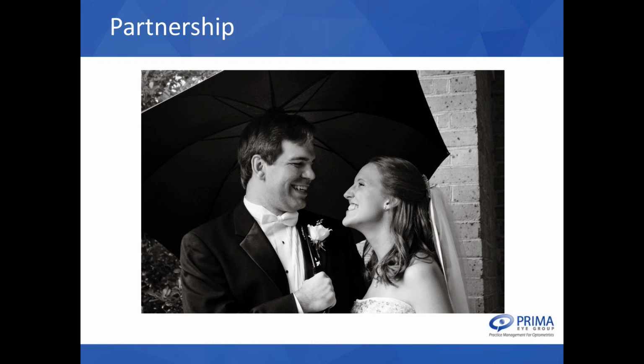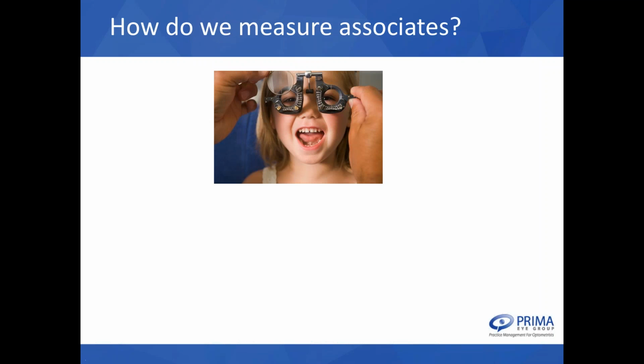And again, all things we can consult on, but for the rest of our time together, we might come back to partnership a little bit at the end, but let's focus on how we measure our associates. And I think we have to ask the question. I gave a caveat on this on the front end. How do we measure our associates?